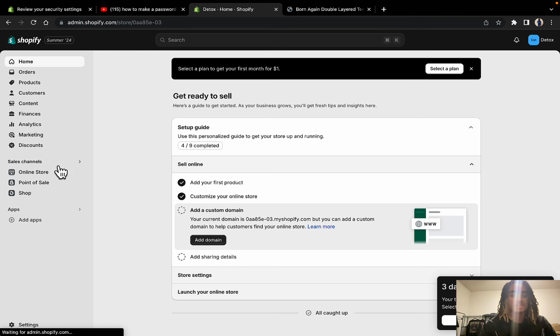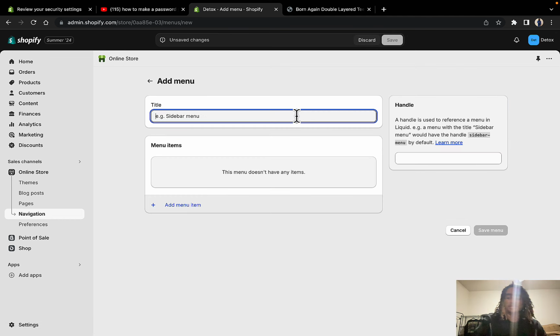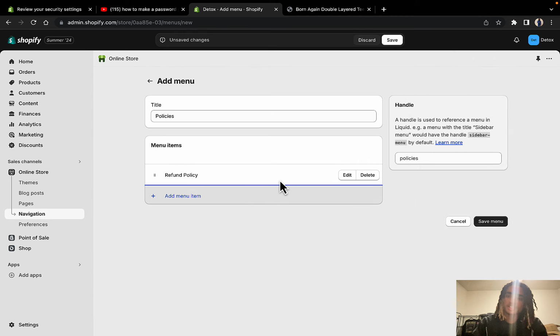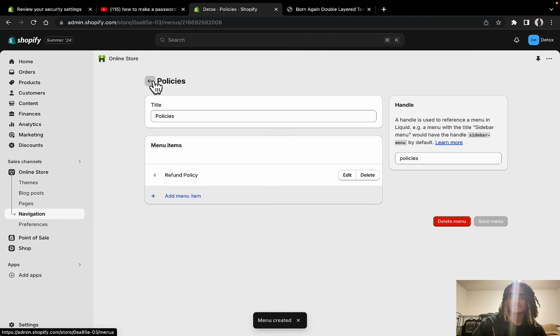But next, we're gonna go over to online store again, then down to navigation. We're gonna click add menu, and we're gonna name it policies. Add menu item, search, go down to policies, refund policy. All of the policies that you made earlier on in the video, you're gonna select them and put them right here. I only did one, but y'all should have the other ones like shipping, return, terms of service, all of those. Add them under this menu, save menu.